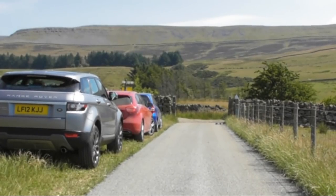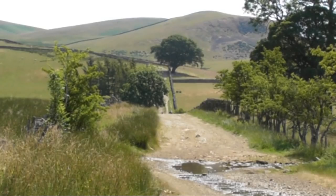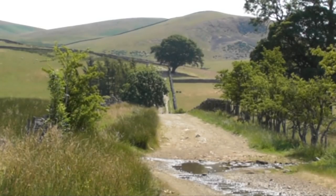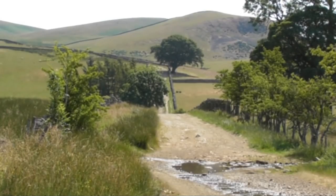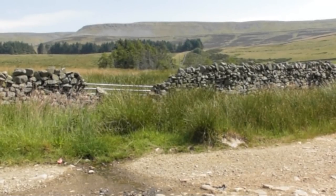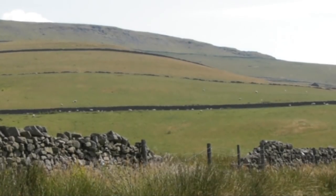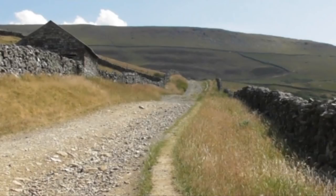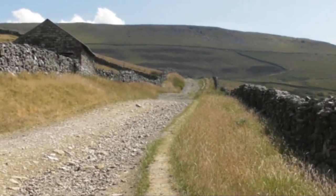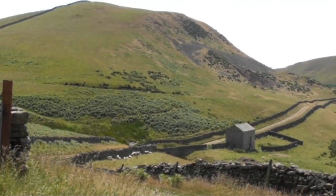At the end of the tarmac track, we go through the gate and bear off to your right. You're walking with a taxi driver today, Dufton, in Cumbria, up the gravel track. We head forward up the track. That's looking left. And again, that's looking to our right. Yeah, it's just a steady climb uphill. That's a track that leads off to our right.